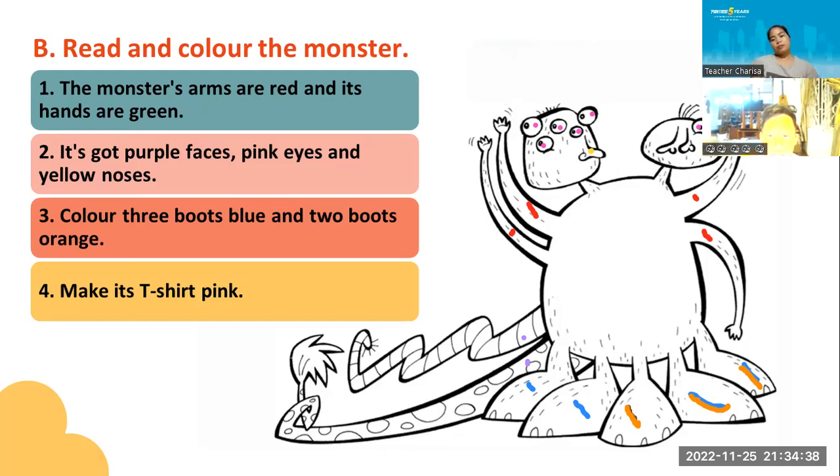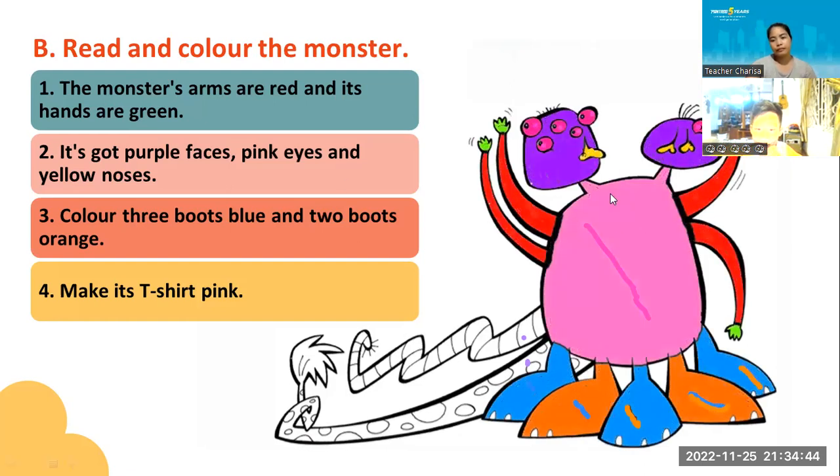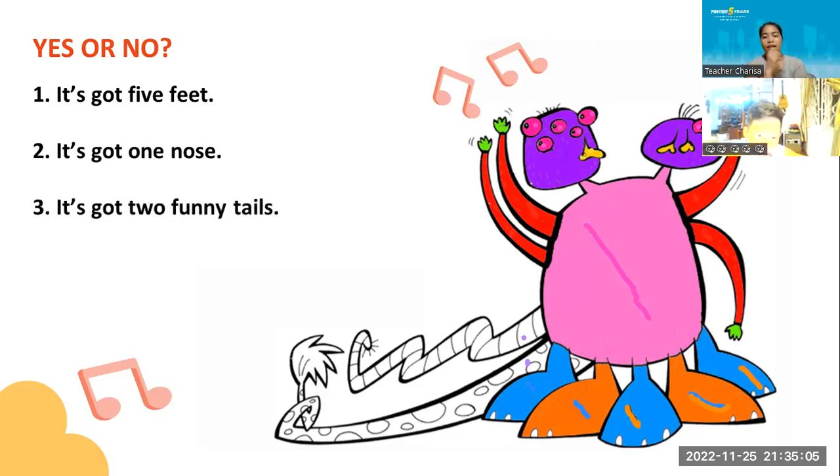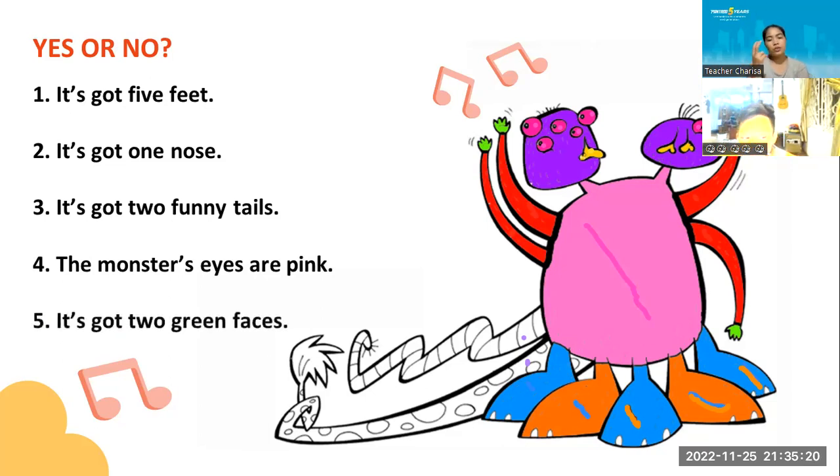Make its t-shirt pink. T-shirt. Okay, that's very good. So that's the color. It's got 5 feet, yes or no? It's got 5 feet, yes or no? Yeah. It's got one nose. It's got two funny tails. Yes. The monster's eyes are pink. Yes. It's got two green faces.